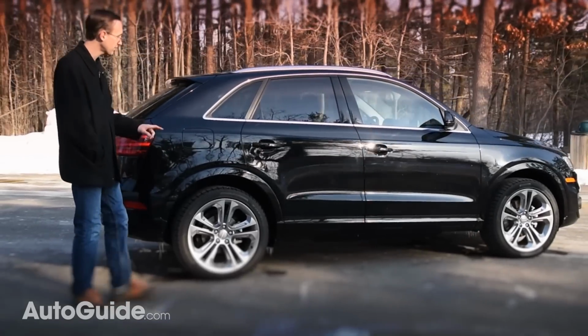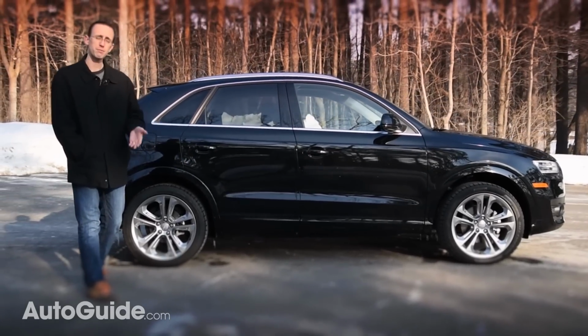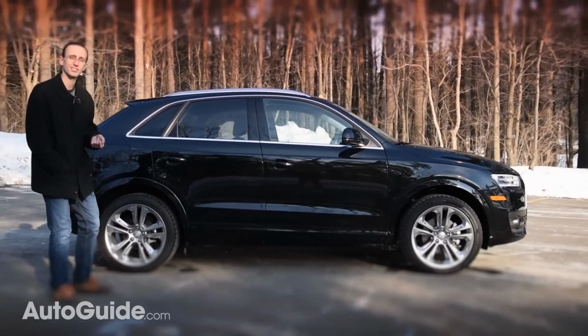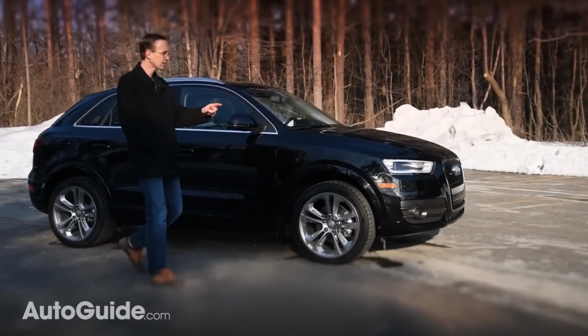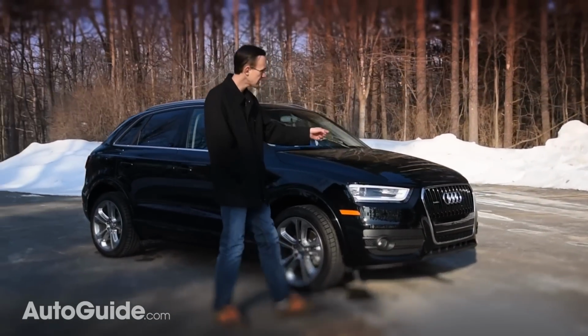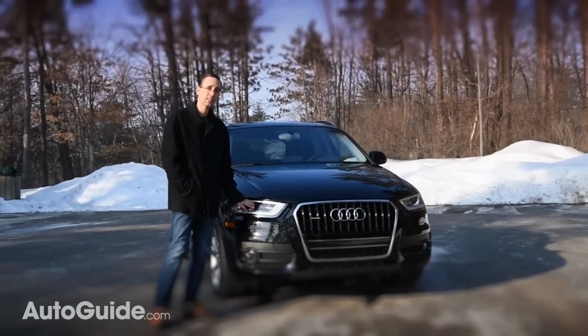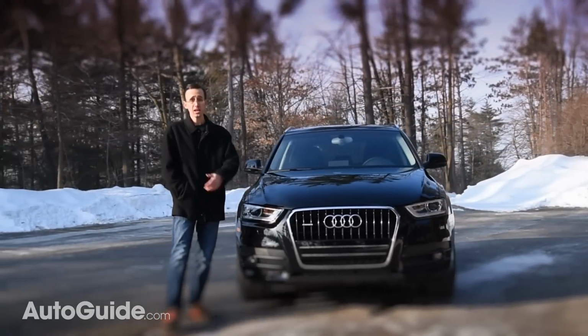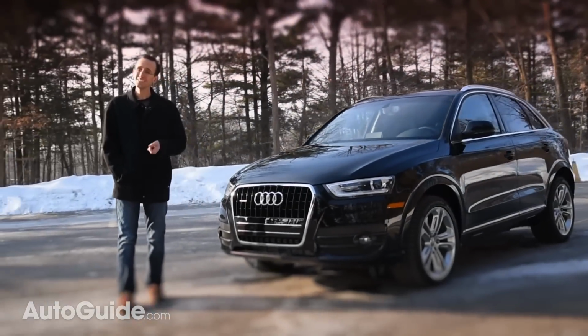Coming along the side here, Audi trumpets this vehicle's coupe-like profile. Frankly, I don't really see that, but of course you can decide for yourself if you think it's attractive. Up top you do get a standard panoramic glass sunroof. Now at the front, there is the unmistakable single frame grille. You also get standard xenon headlamps with LED daytime running lights, and everything about the new Q3 here is pure Audi, or is it?